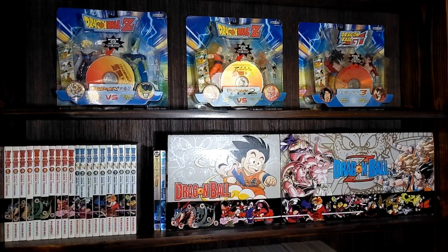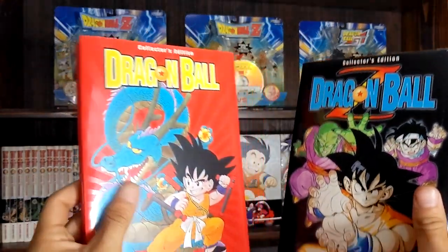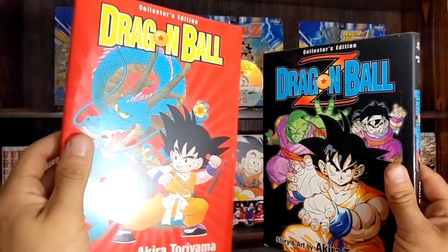And just to show you guys the collector's edition, these are less obscure than those. These are the collector's edition.